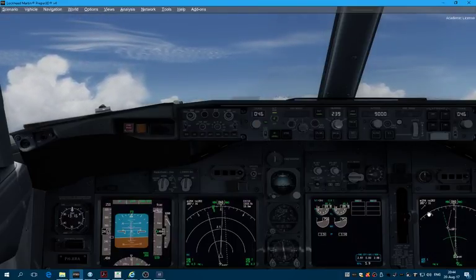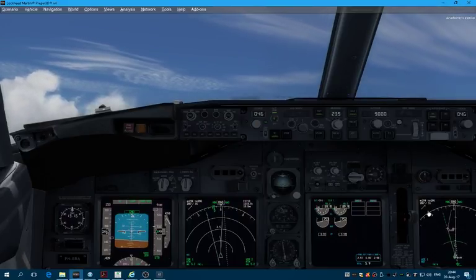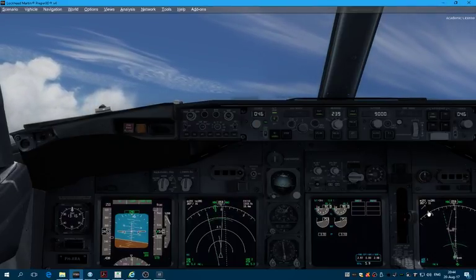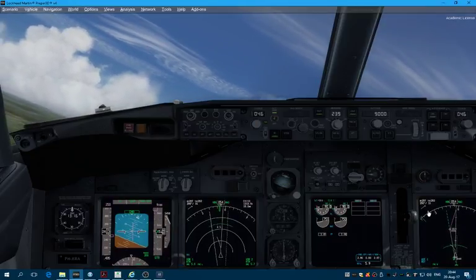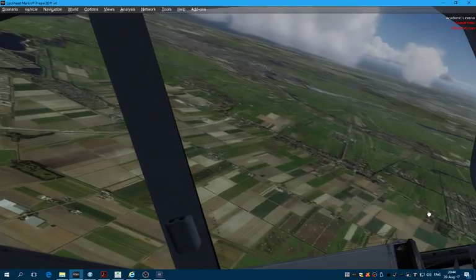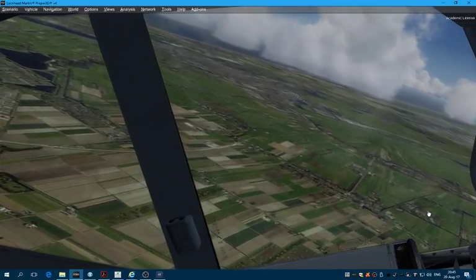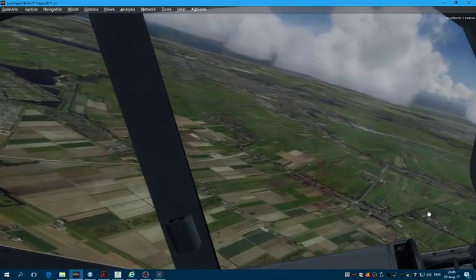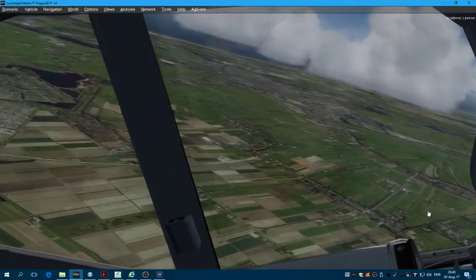Select Command A. Command A. KLM 101, cleared for taxi. KLM 566, again, your request. After takeoff checklist. Engine bleeds. On. Max. Auto. Landing gear. Up and off. Flaps. After takeoff checklist complete.